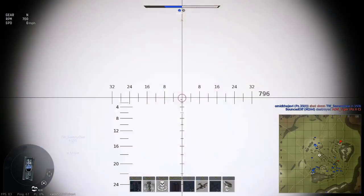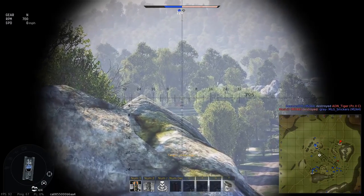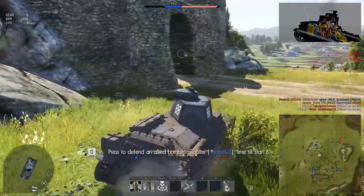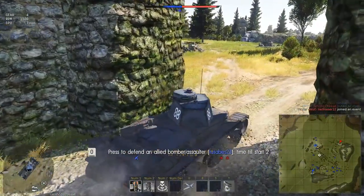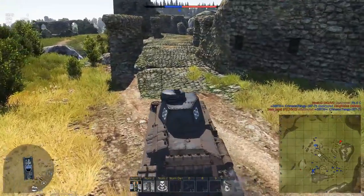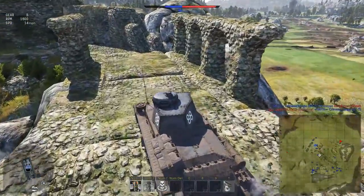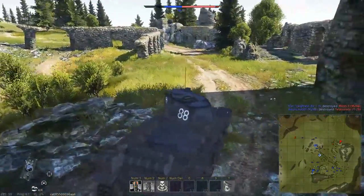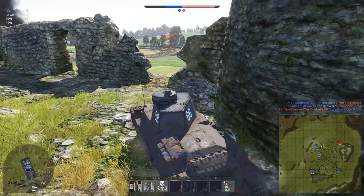See somebody right over there. There we go. Got him. Going to get up on top of these ruins right here. See if I can take some hot shots at them from over here. See what we got.